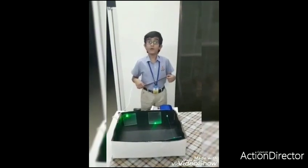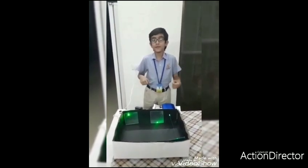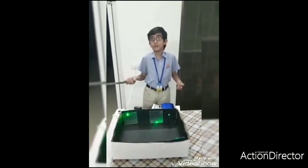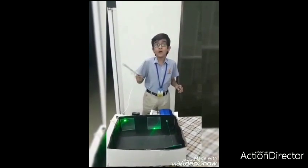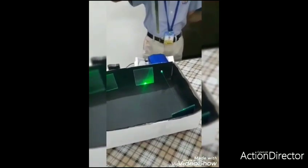When light falls on a highly polished surface like a mirror, the light is sent back to the same medium. This process is called reflection of light. And here I have a medium from which the laser is coming to the mirror, and this is a wavy reflection.